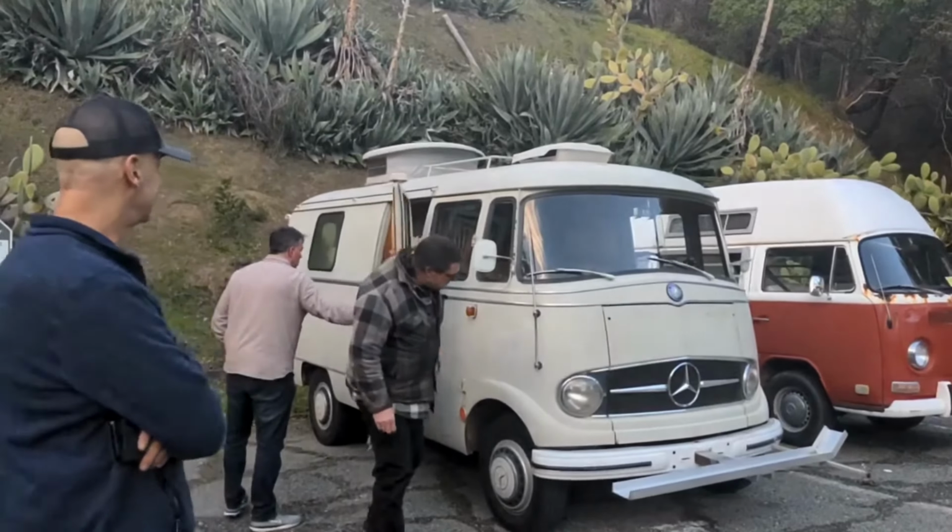The cool factor up here at the Elks Lodge. We've had some great stuff up here, but nothing really compares to this. This is amazing.